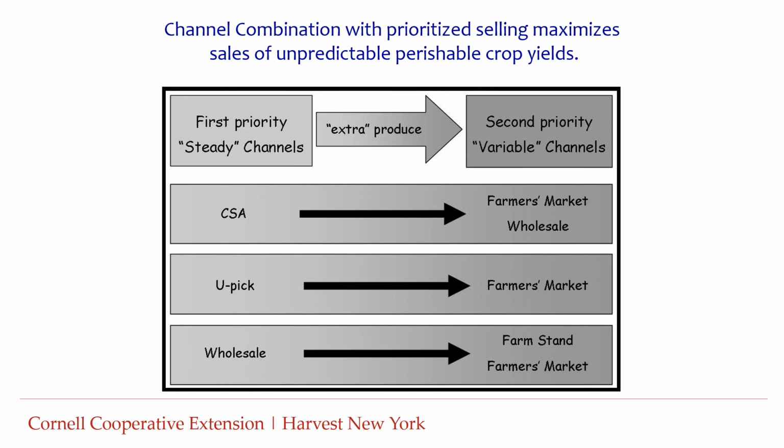Please note that just because you're selling stuff into a second market still means that it should be of high quality product. And if you are taking CSA members, that shouldn't be a second priority market. That should really always be a first priority market when it comes down to it, because those people are investing into your operation.